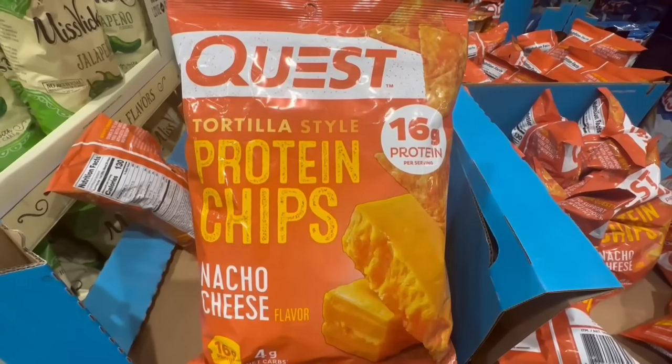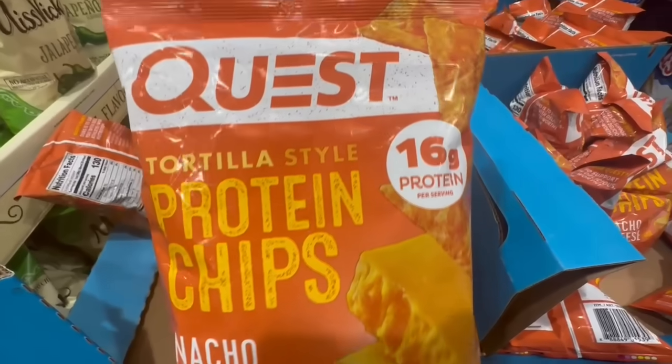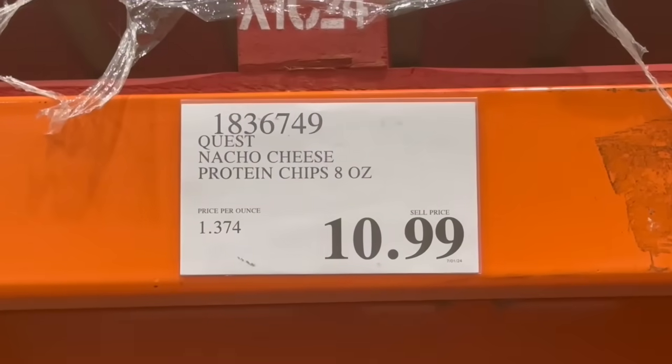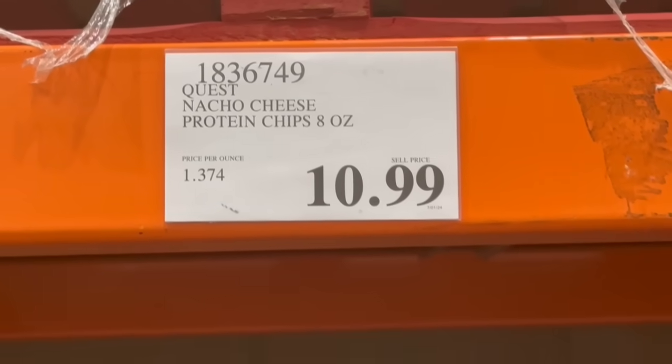I remember a long time ago, I tried these Quest tortilla style protein chips, and I tried a couple different flavors, the nacho cheese ones. If I remember correctly, those were my favorite. They tasted very similar to Doritos. 8-ounce bag, currently selling for $11.